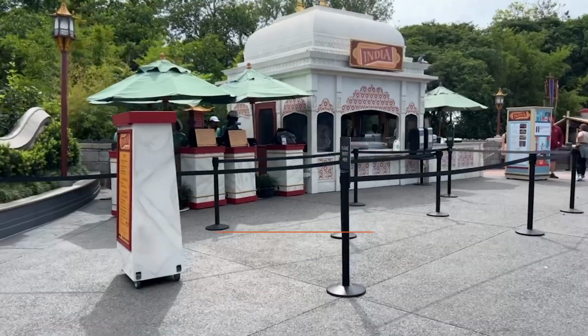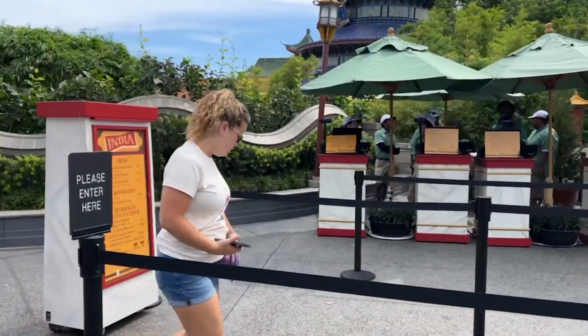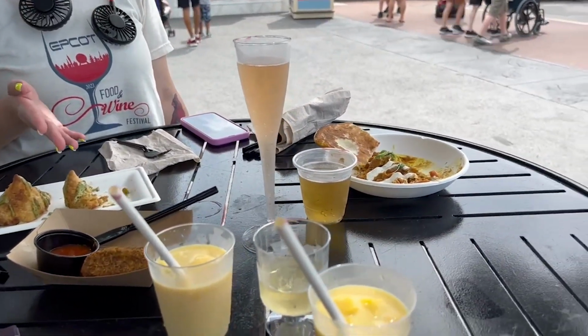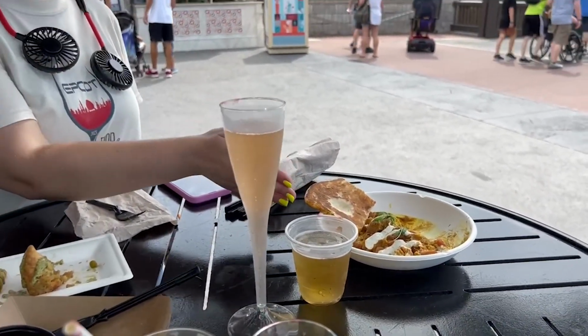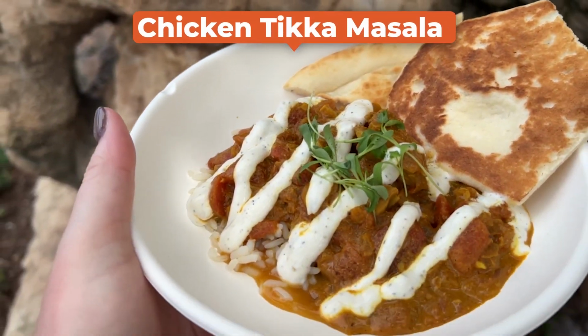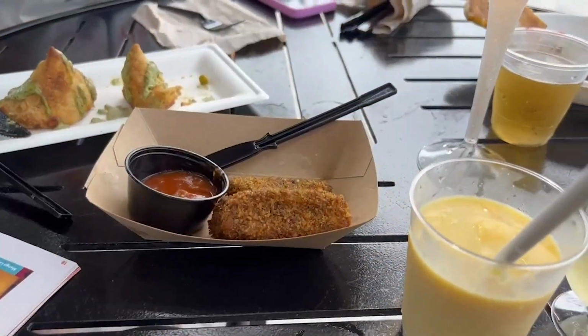Alright, so we are at the India booth. Once again, this is a favorite for us. We really recommend everything. There's both good vegetarian and vegan options. This was a favorite of Heather and Felicia's. It's chicken tikka masala, the curry spiced crispy cheese is a great kid option. The drinks really complement the food too.